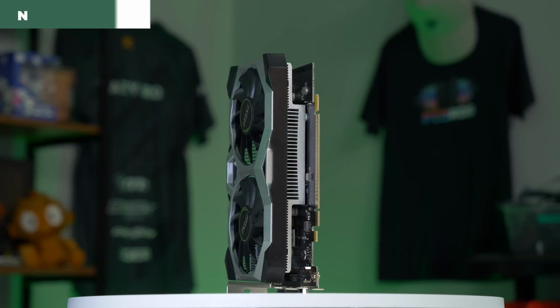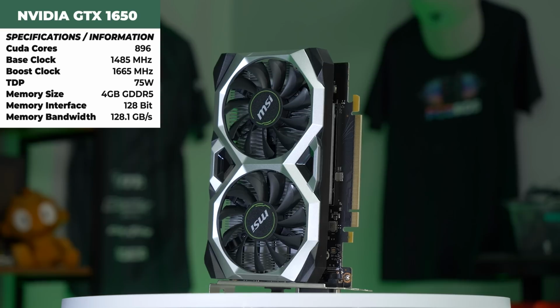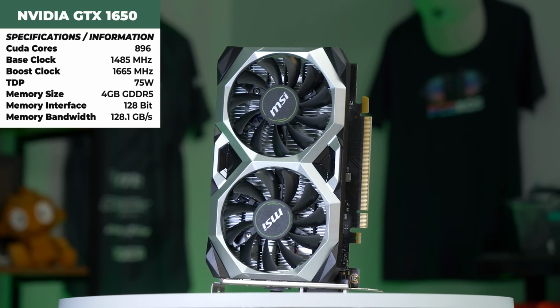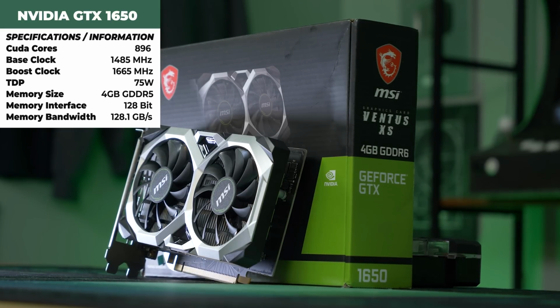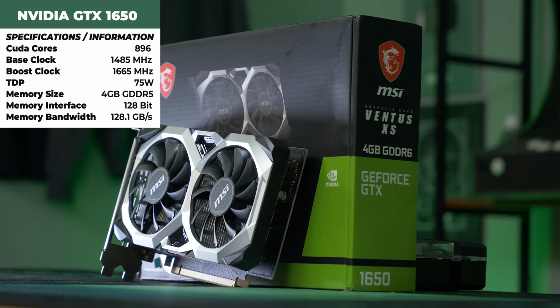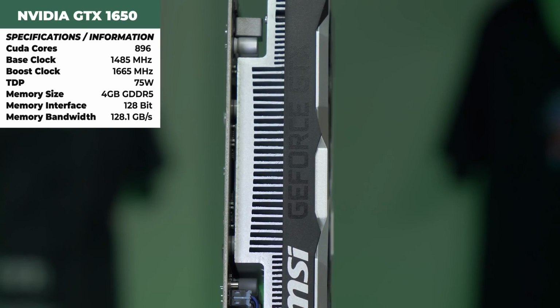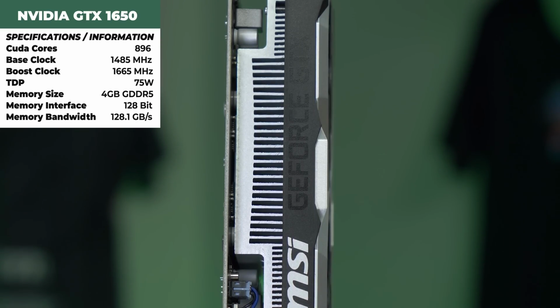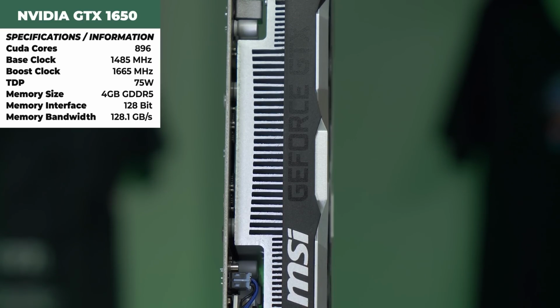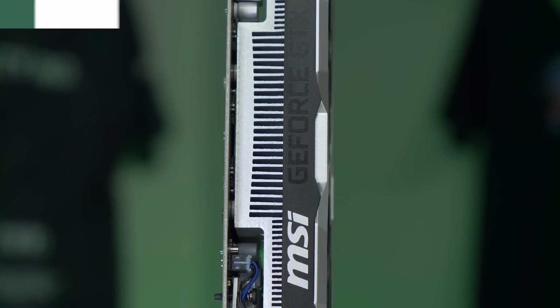Next up, we have the Nvidia GeForce GTX 1650. This card has 4 gigs of GDDR6 memory. It has a total board power draw of only 75 watts. It is a PCIe Gen 3 x16 interface, and the max boost frequency is 1590 megahertz. And for the GTX 1650 new, you're typically looking right at the top at about $150, and on eBay you're looking at about $90 to $110, so not a bad deal.